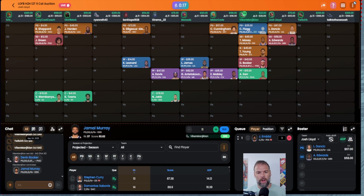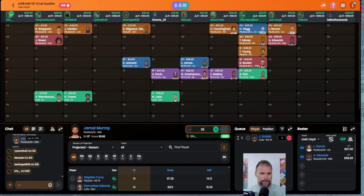Jamal Murray. I think there is a chance he is undervalued here. Wow, his Yahoo average is $17. That's very clearly insane. This is a $20 player. Oh, 26, someone just chucked on him. Eric, you went hard from 16 up to 25.